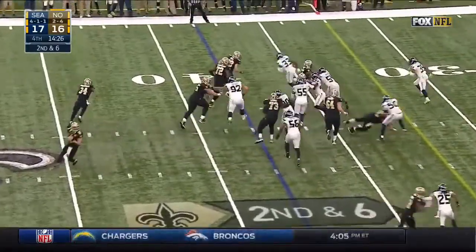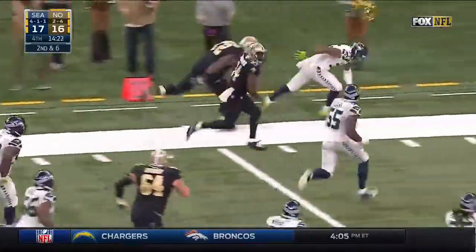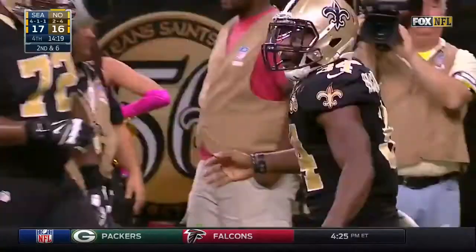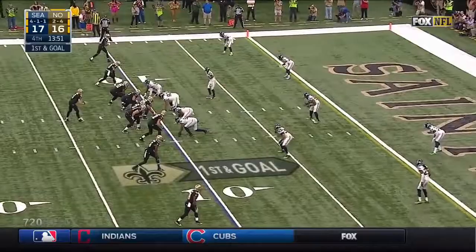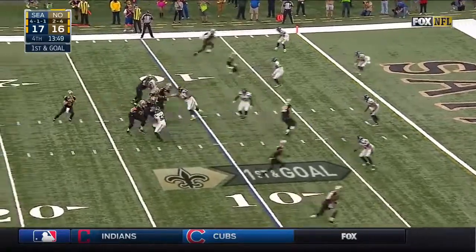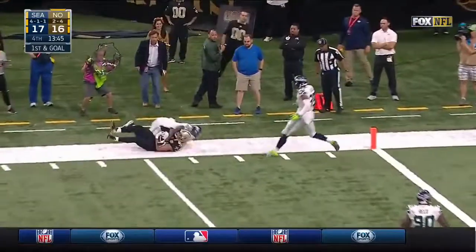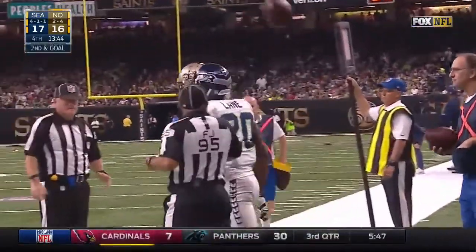There's that toss. Yep. Hightower. Look at Hightower go. Cuts it back. Hightower. Down inside the five. Breeze. Pump fake. Comes back. Completes the pass to Willie Snead. Jeremy Lane with a tackle.